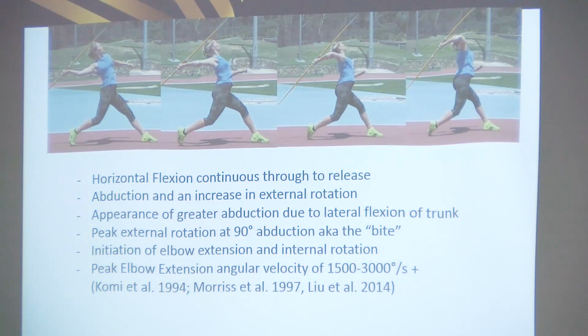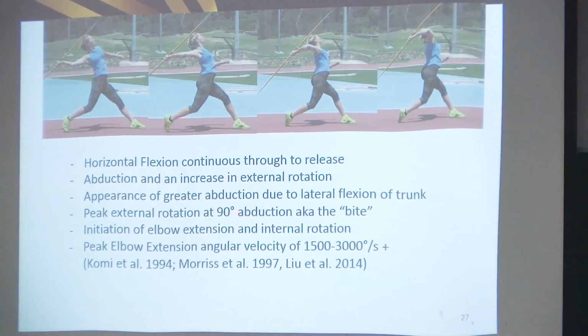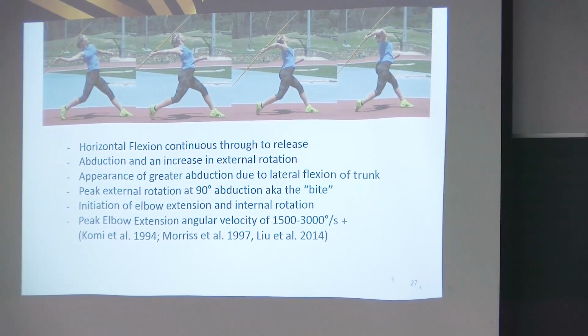And so it's not an active thing. You're not going to consciously externally rotate your shoulder. So this is more of a passive increase in the range. If there's a passive increase due to the motion of the shoulder rolling forward, you're starting to increase the load at the elbow and at the anterior portion of the shoulder. And so again, something to consider, which I'll talk about in a little bit, is how you prepare the shoulder for the throw.